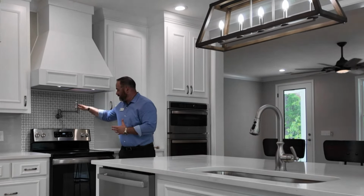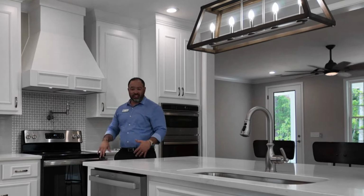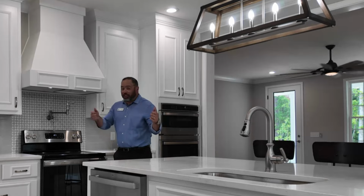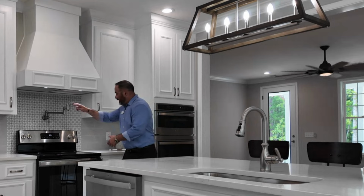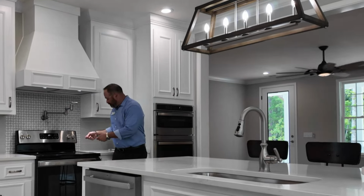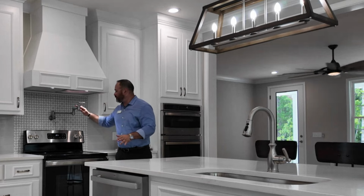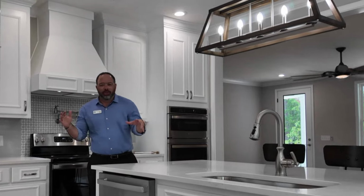I can't eat pasta anymore because I got some stomach stuff going on. But if you did want to cook a pot of noodles, you don't have to go to the sink. You can do it right here. I'm not gonna turn it on. I don't have a pot. But if I wanted to fill up my pot right here, no problem, super easy. Love that. White cabinets throughout. Beautiful kitchen, let's check it out.